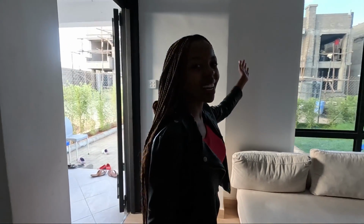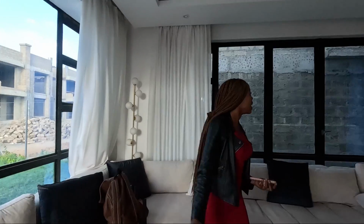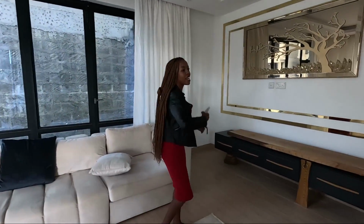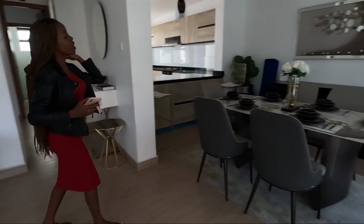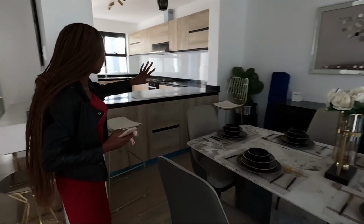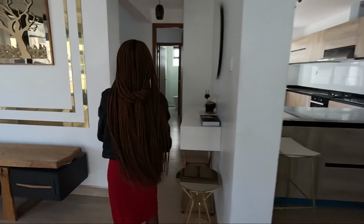When you just enter, the first thing you see is the living room. So you all can see how the light penetrates through the floor-to-ceiling windows, and it's also a very spacious living room. On my right side is the dining room, where you can also see the open kitchen layout, because the kitchen is also on this side. So come with me and I'll show you how the kitchen is.